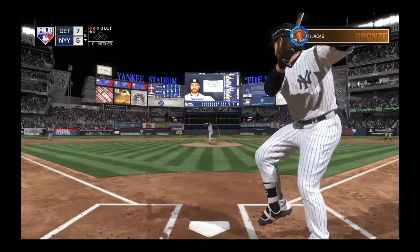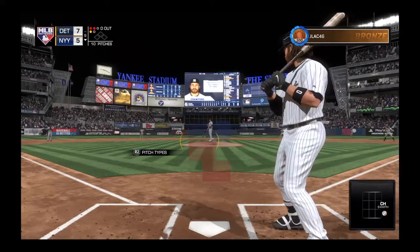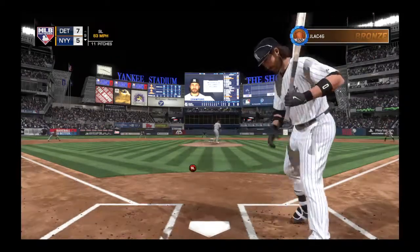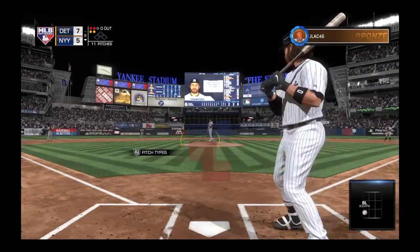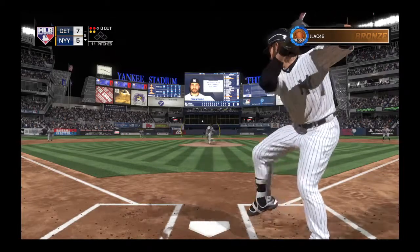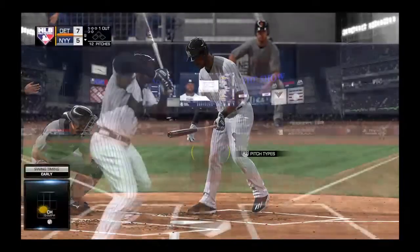The set and the 1-1 pitch. And the changeup just missed the inside corner. Looks at a slider over the outer half for strike two. 2-2 count. Here it comes. Swing and a miss, and that'll get a groan from the home supporters here.